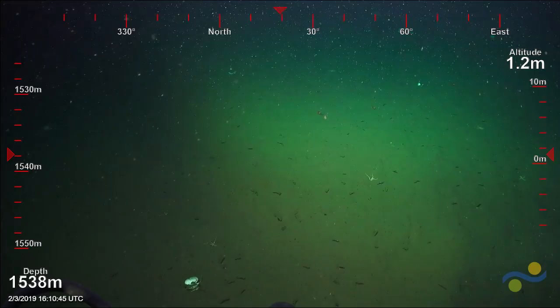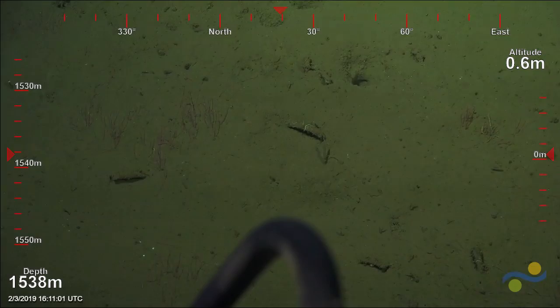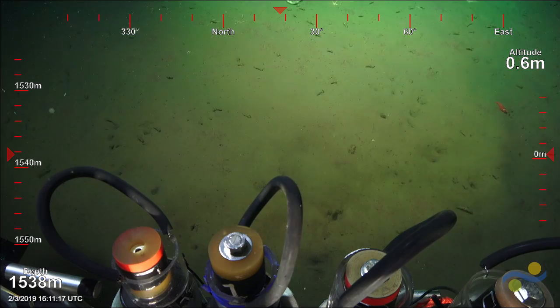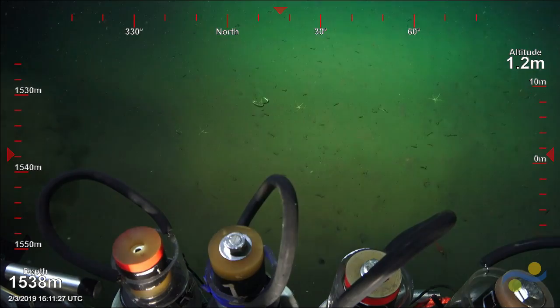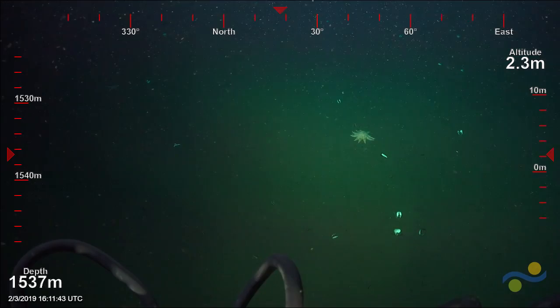What are all these? I don't know what that is. Oh, those are shell hash probably. Those actually might be live clam burrows. Can we drop a target here? Because we could come back here and get some stuff for Christian. Mussel clam field. Going to check. Ooh, nice. Look at that one. We haven't seen those before.